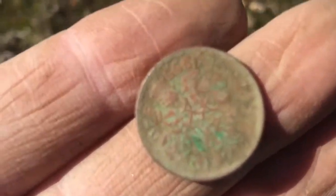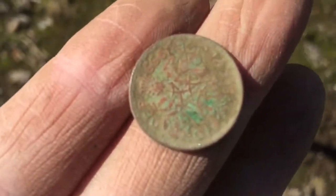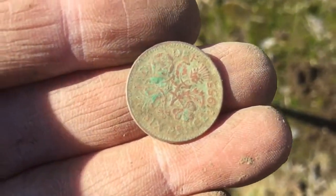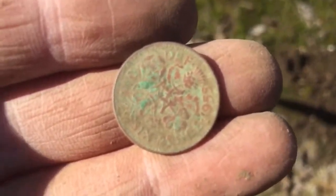I think that's the sixpence. But one with zero silver in it by the looks of it. That's your clean up. It's quite nice, isn't it? Second coin. We're going fine.